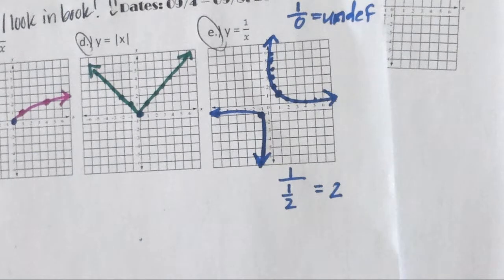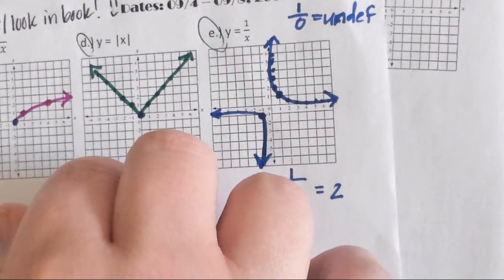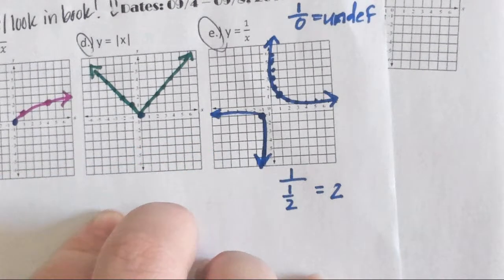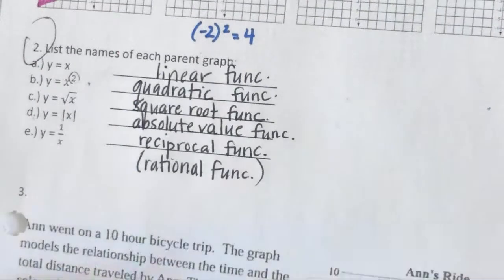Okay, before I turn you loose and say go to town on your study guide, are there any questions about this? No? Okay, we're obviously going to do 3 and 4 on Friday. We don't want to do any of them tomorrow because it's a test day.